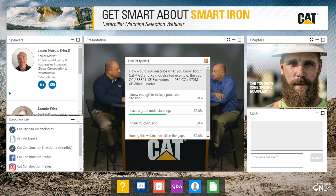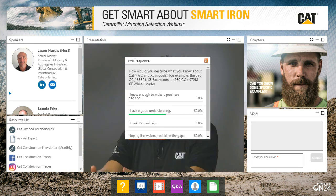And for the wheel loaders, we touched a little bit about GC. Wheel loader, we're talking XE, so we're talking 966, XE972. So it's the other end of the spectrum. We're talking application specific machine, dedicated machine, we're looking at tons per hour. We're measuring how much that machine, the throughput the machine can do for the customer.